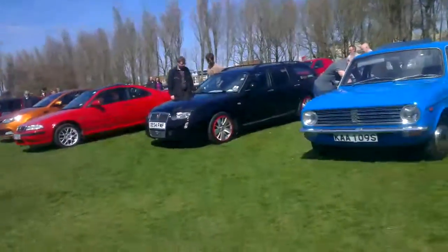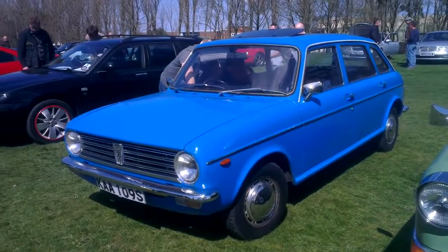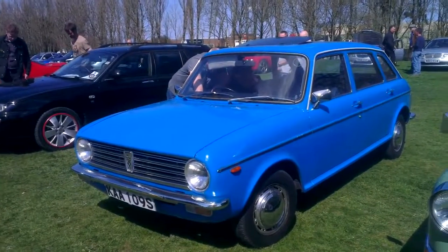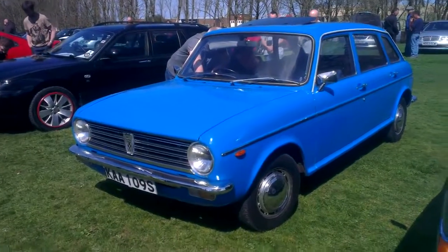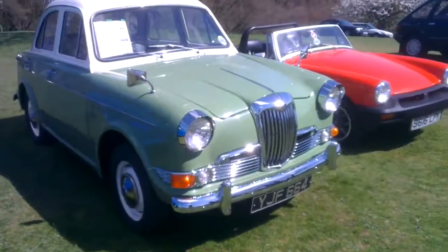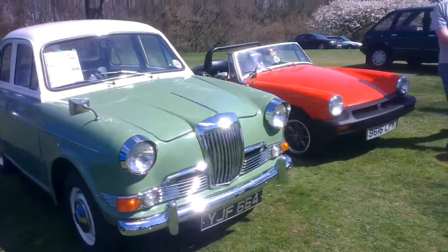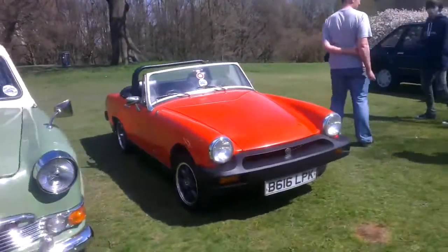Rover 75 V8. Austin Maxi here, favourite of commercial travellers and people wanting a good hatchback with a nice bit of room. Riley next door, MG Midget there.